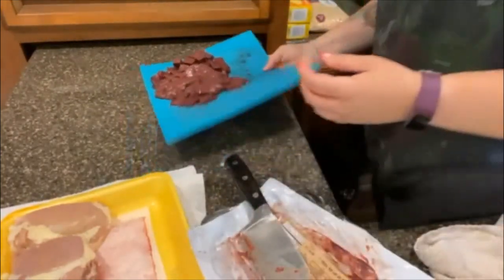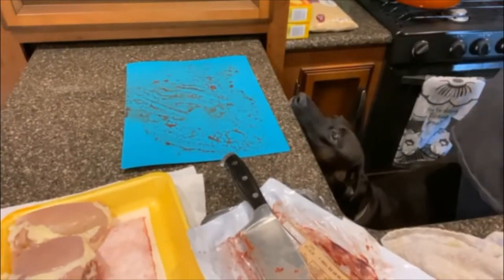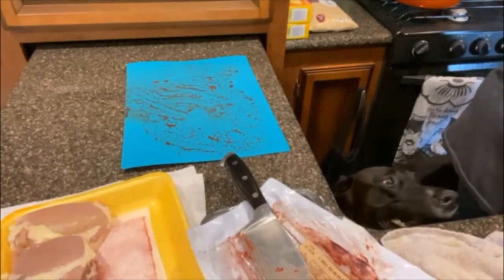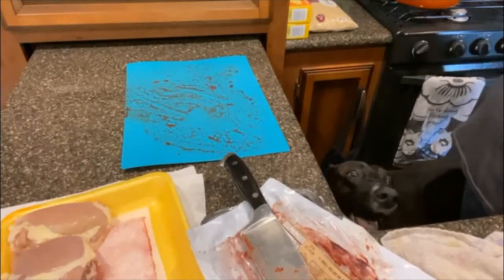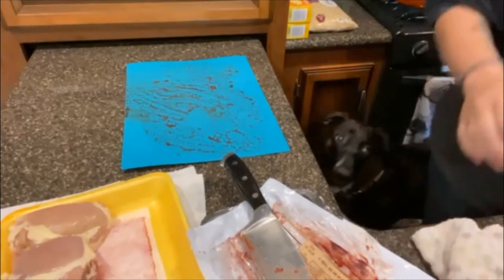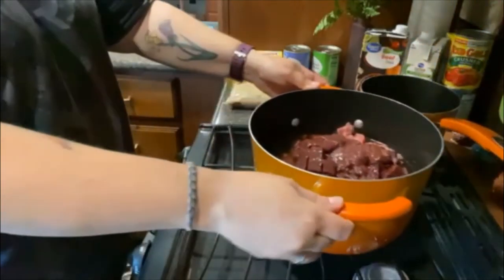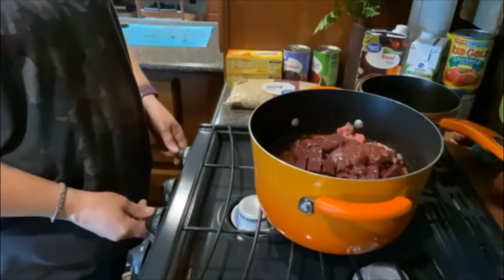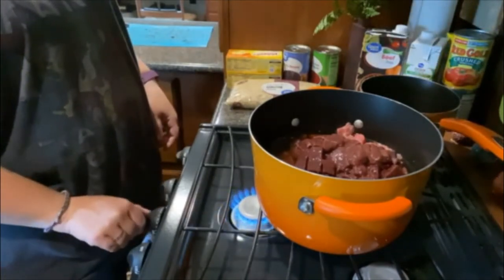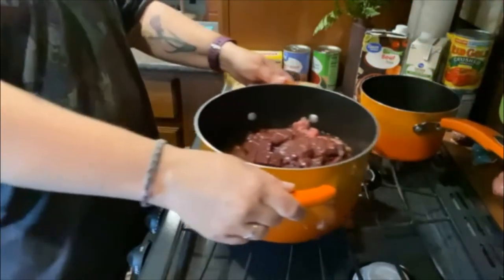Let's put this in the pot. I know you smell that meat. What you doing over there? You helping? Okay. Now we can put the veggies in. Okay. We can turn this on. Bam! First try. That's what I'm talking about. Turn it on medium so we can get started.